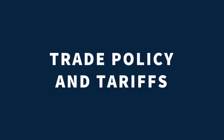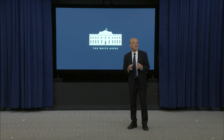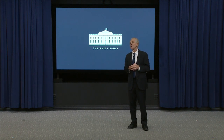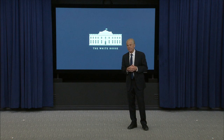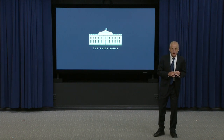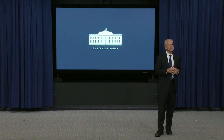Let's turn now to a third dimension of President Trump's Made in the USA strategy, that of trade policy and tariffs. On June 20th, 2017, the Trump-Pence administration inherited a global trade system in which overseas competitors and predatory foreign governments stole our technology, unfairly subsidized national champions, and dumped their products into our markets.